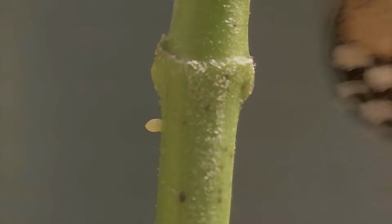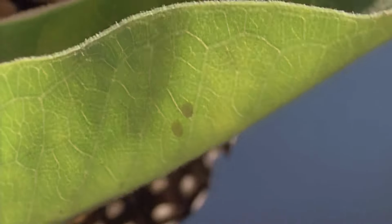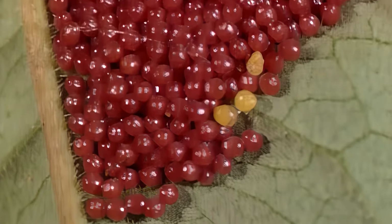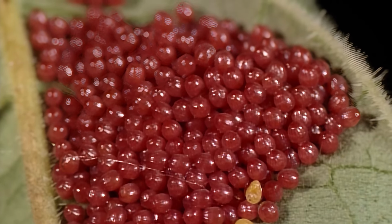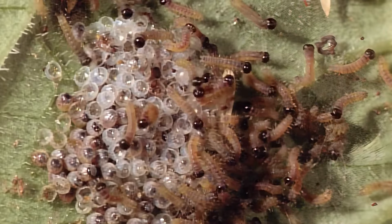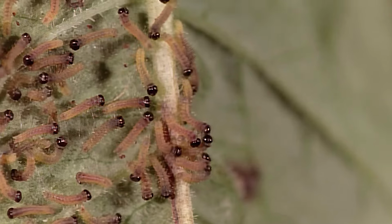Monarchs lay their eggs only on the milkweed plant. Poisons from the plant ingested in the caterpillar stage are passed on in the pupal stage, thus making the butterflies poisonous to predators. Within 2 to 3 days, a tiny larva or caterpillar will eat its way through the eggshell and begin its short life of 1 to 2 weeks as an awesome eating machine. It devours the surrounding foliage.